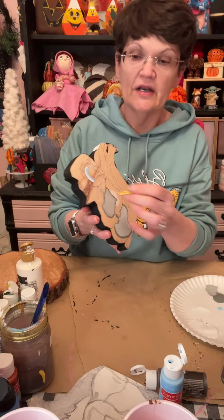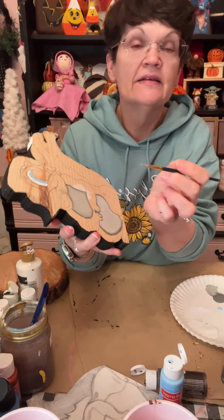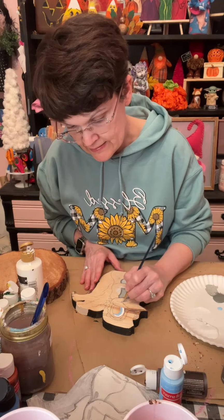All right, so we're going to do it around here. This right here on his muzzle, that is going to be gray. Right here is gray, and his lips are gray. So we're going to just take this and go right there with that.